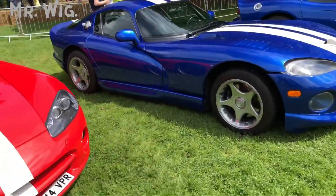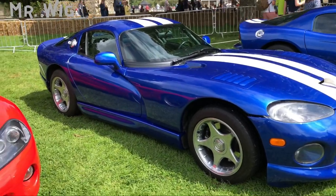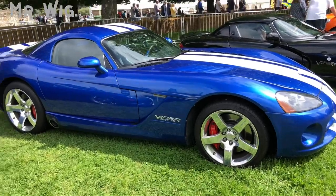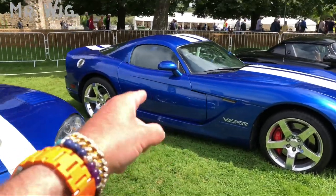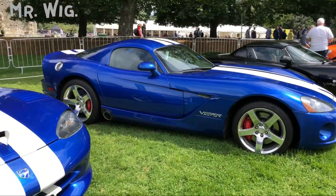What a stunning and beautiful Dodge Viper in blue, with two white stripes in it. This is cool. Another Viper here, beautiful. Another SRT, 10 cylinder, guys. You need to buy a petrol station. Let me tell you, if you want this car, you need to buy a petrol station, because these cars do drink a lot of petrol.